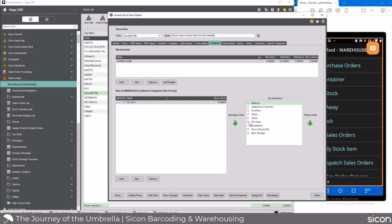Ultimately, we want to know where to put it and where to get it from. And that's exactly what barcoding and warehousing facilitates for us. We also don't have to hold any stock behind that bin location to define it as a bin location. And we can have one or multiple bin locations. Again, we'll come back to that in just a second.